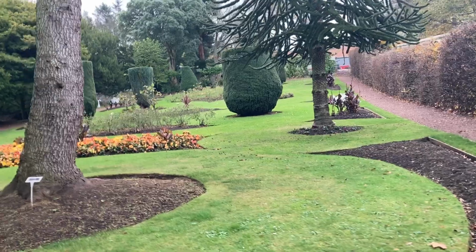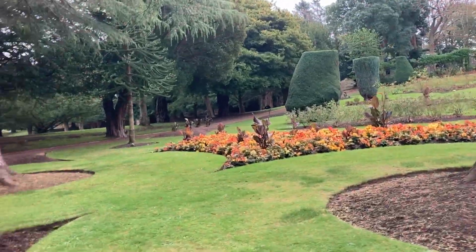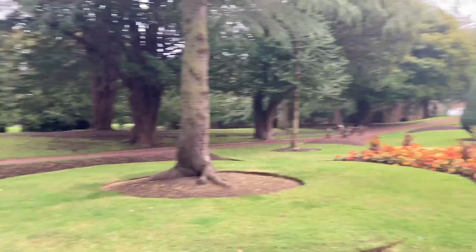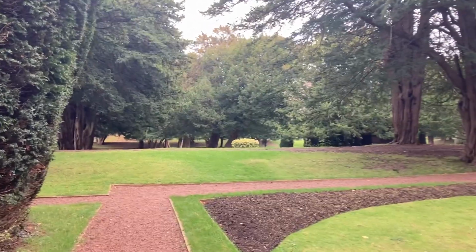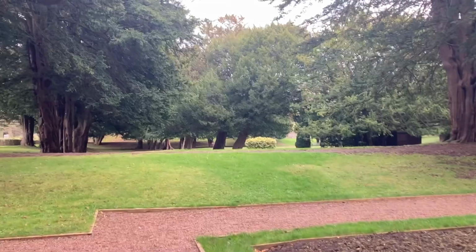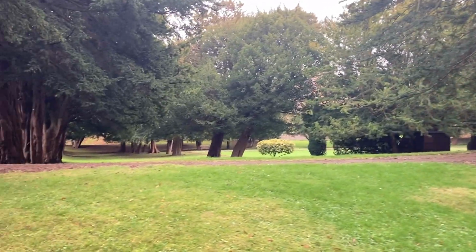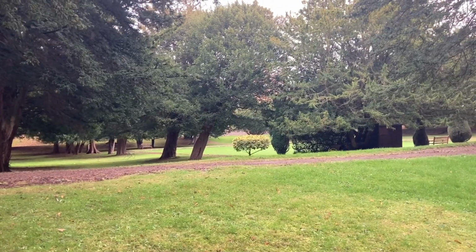So I think they are doing some work on the gardens just now, probably prepping it all for winter. And I always do like the fact when they have some seats so you can actually sit and enjoy what you're seeing. Also, they've got a wooded area as well. Definitely like our yew trees. I think that was very much a Victorian thing. Looks a bit like a bowling green over there.